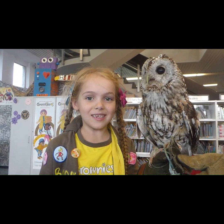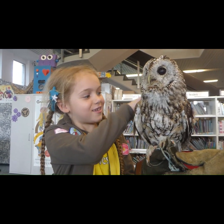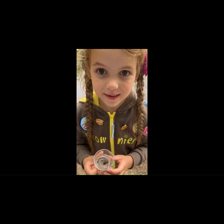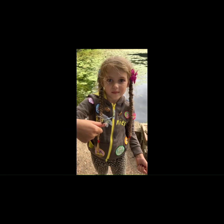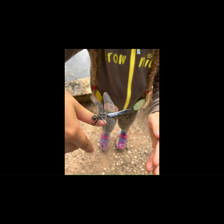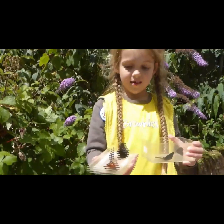Number 33. This is a tawny owl. Number 34. These are dragonfly larvae. And this is a dragonfly. Just keep your hand. It's gonna fall off. Number 35. These are peacock butterflies.